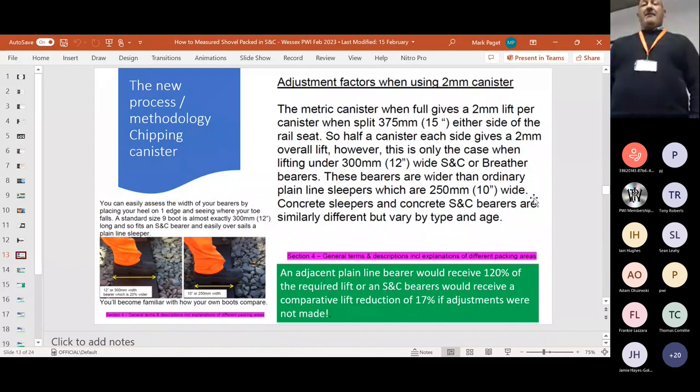And what I discovered reading back through all the old books is that the slot was to distinguish between plain line and S&C. So a full tin of chippings is for an S&C bearer, it's not for a plain line bearer. S&C bearers are 300 mil wide, plain line bearers are 250, concretes are even narrower, they're all funny shapes. So the idea was that the people who used to know what they were doing, if they were doing plain line, would fill it up to the slot. If they were doing S&C, they'd fill it to the top.